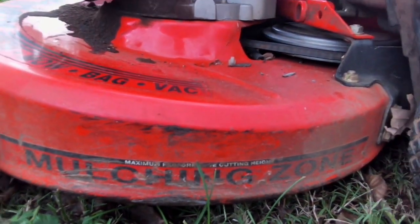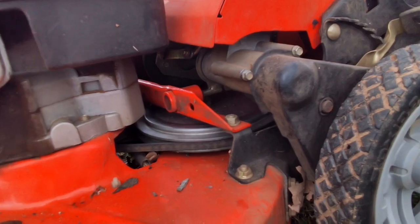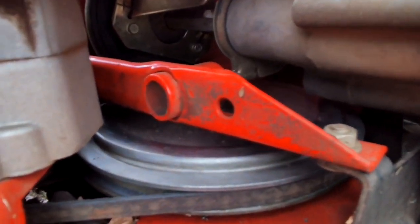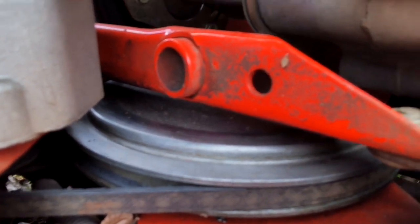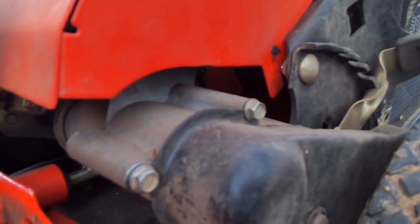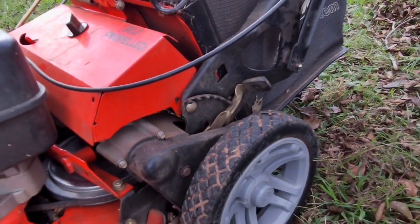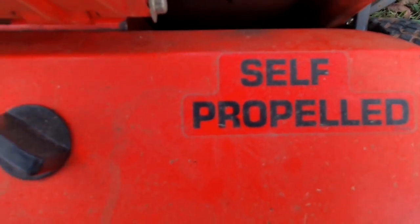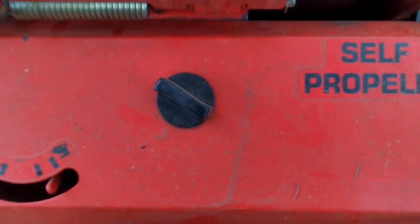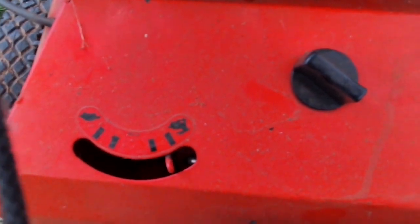That drive system looks fun to work on. Fascinating to say the least, to me anyway. There's like a big gear on the back of that wheel there. Looks like it connects to that drive somehow. This is the engine tag. She lets you know she'll walk herself. I guess that's a speed control for the transmission there. That's kind of cool.